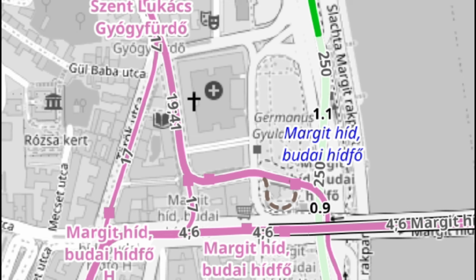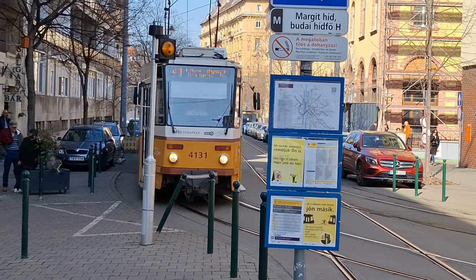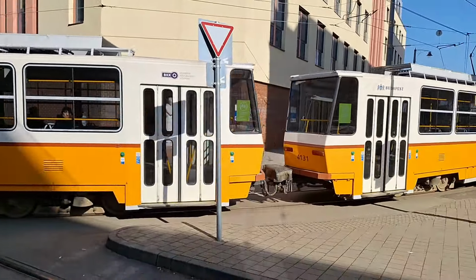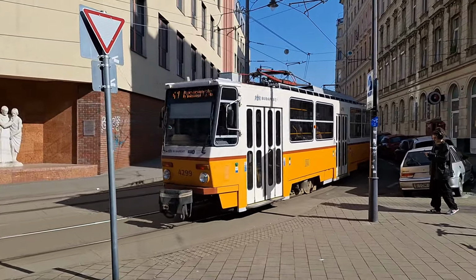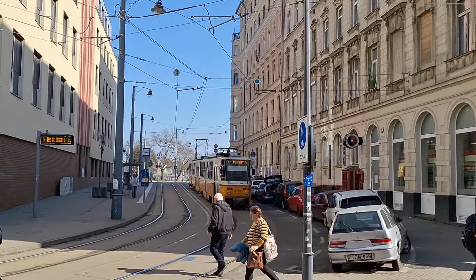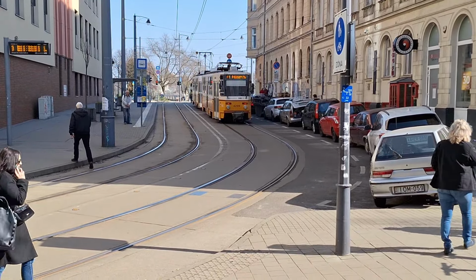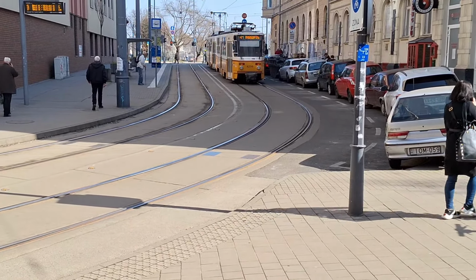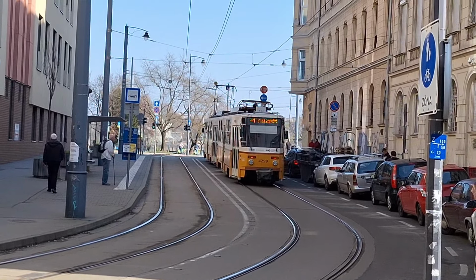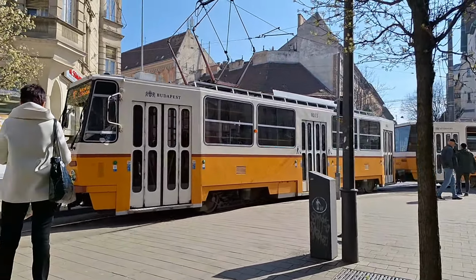Now let's take a look at it in real life. Here we have a Tatra going south down the northern street and skipping the connector to take a turn. Just listen to it. Also, notice the only one side tram stop and the pedestrian and bike only zone. Very cool and unique. Once again a Tatra, but pulling into the one-way connector.